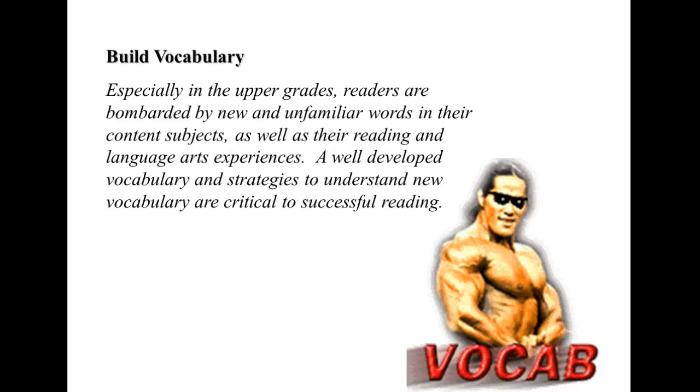Building vocabulary, especially in the upper grades, where readers are bombarded by new and unfamiliar vocabulary words. When you read the Palmero text, I'm sure you noticed a lot of vocabulary words in there. A well-developed vocabulary and strategies to understand new vocabulary are critical to successful reading. So not only do they have a good vocabulary, but when they do hit words they don't know, they're very good at word study, and they're taking those words apart and trying to figure out what they are. And they also know that sometimes you have to stop and go look a word up.